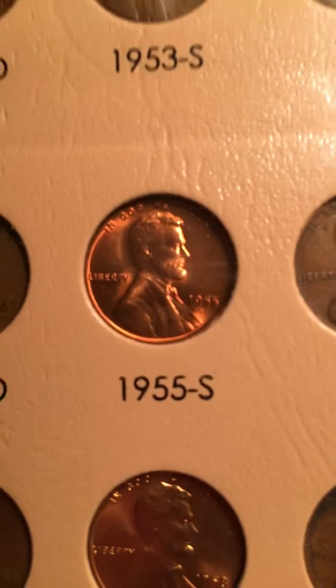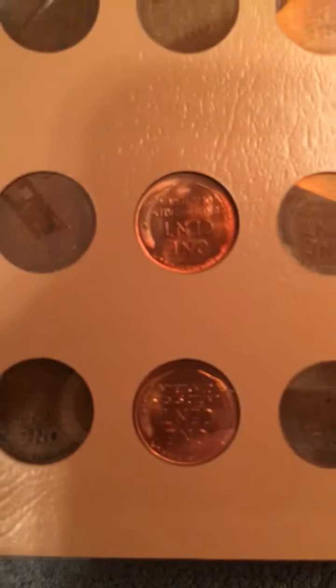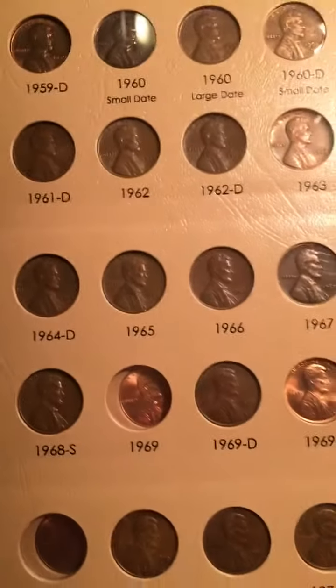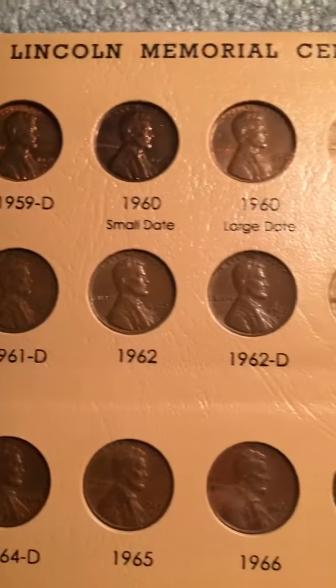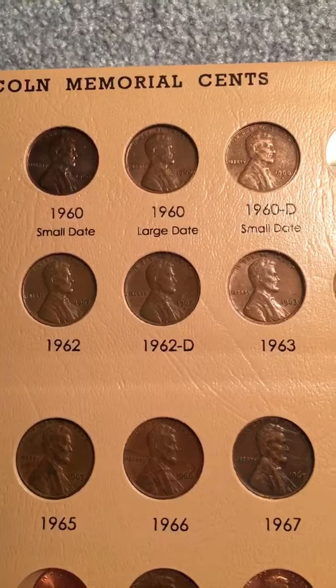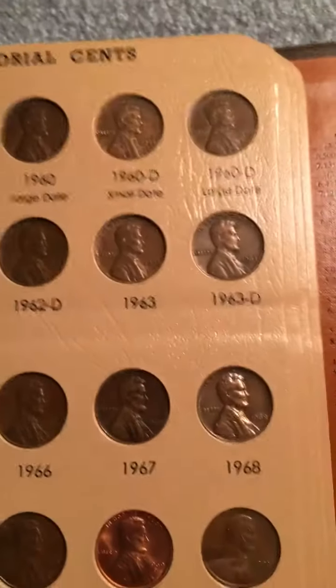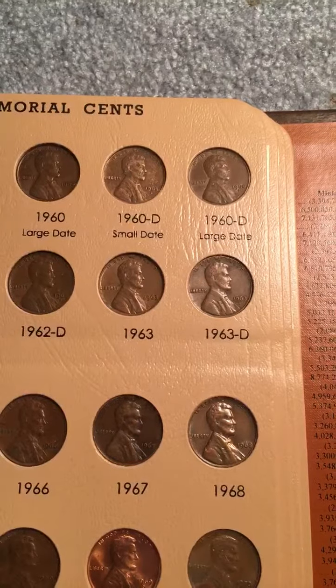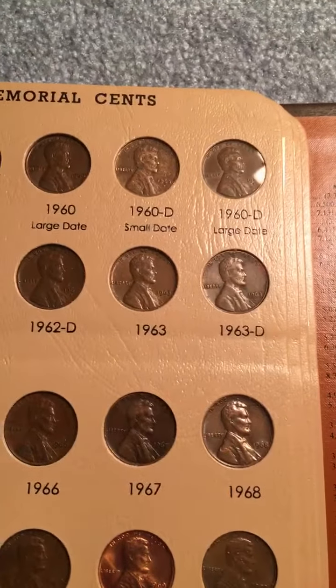Man, that thing is so shiny. Like the saying goes, shiny as a new penny. There's the back of it. It's got really nice looking color to it. The 69S is really nice. Through the 60s here, they did small and large dates, and that's just the way it was stamped, like the year. You have to really get up on it with a loupe to see the differences, but the font that they used for the dates were a little bit different, so that's why they have large and small date.